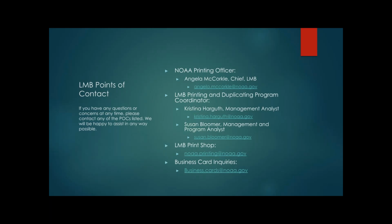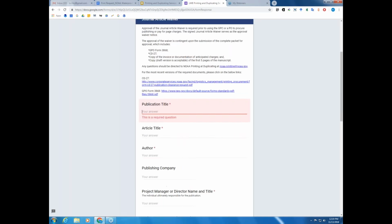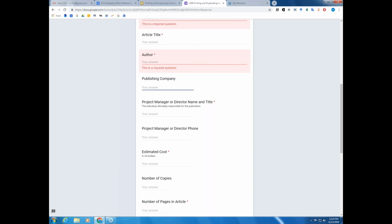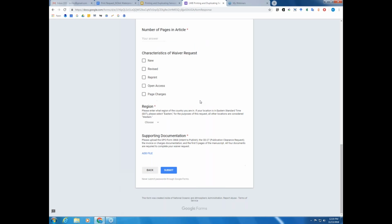As you can see here, it's pretty basic information that's required. So the publication title, article title, the author, authors, publishing company, estimated cost. So if it's your authors that know the specs best and that's how you want to do it, that's absolutely at your discretion. This is available to anybody who's inside the NOAA domain and who knows the information.